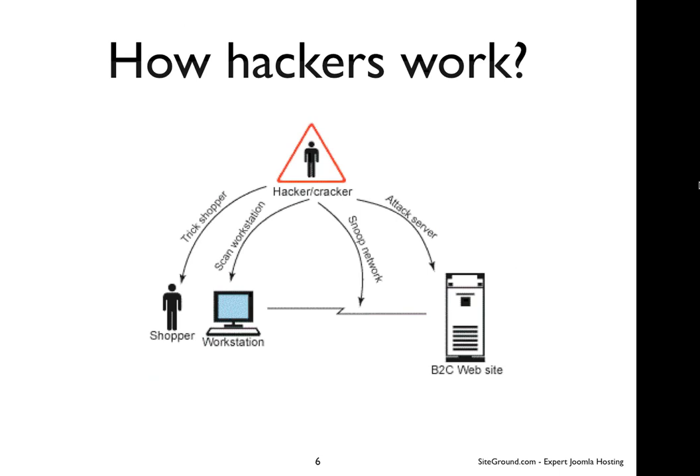The 3rd thing is the connection between the devices that you're using to manage your website and the server which hosts your website. For example, an attacker can snoop the network for login details. And if you're using an FTP client to access your website, then the hacker may easily see your username and password. The only solution for this problem is to always use encrypted connections. For example, you should use FTP over SSL and SSH, and you can install SSL on your domain name.